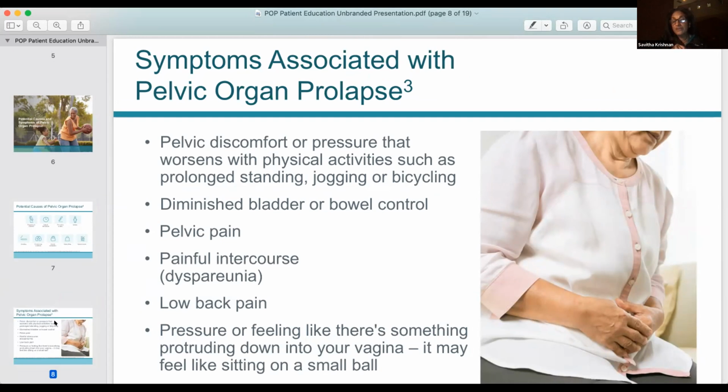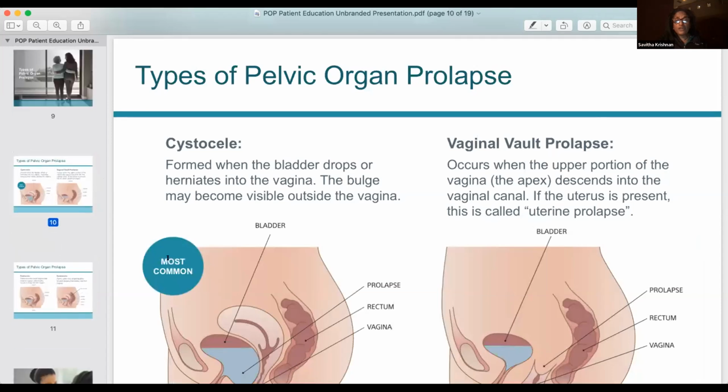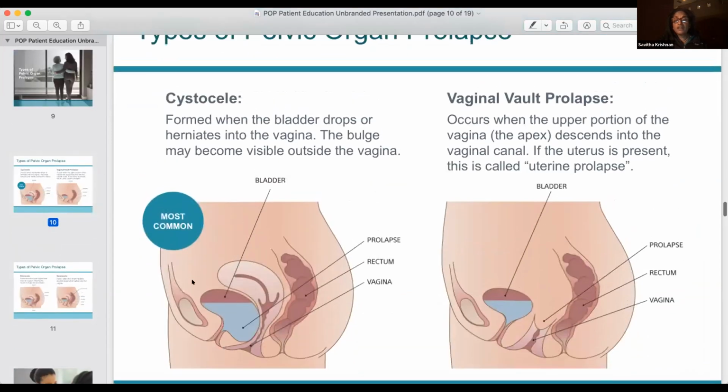Right. So we've got multiple options for prolapse. If you look at the options, they're really based on the type of prolapse that occurs, right? So this is a cystocele.